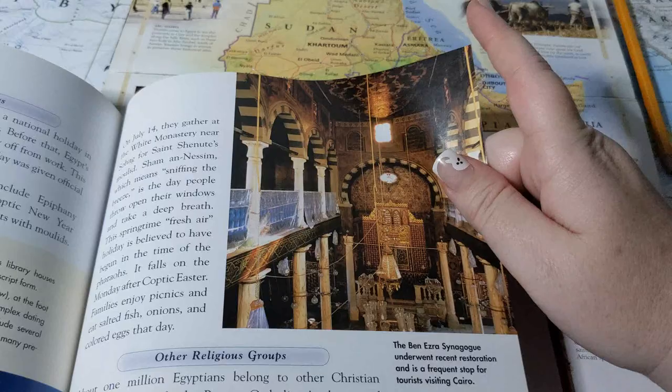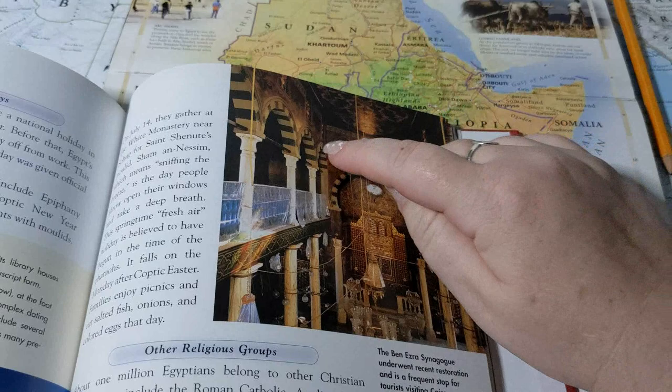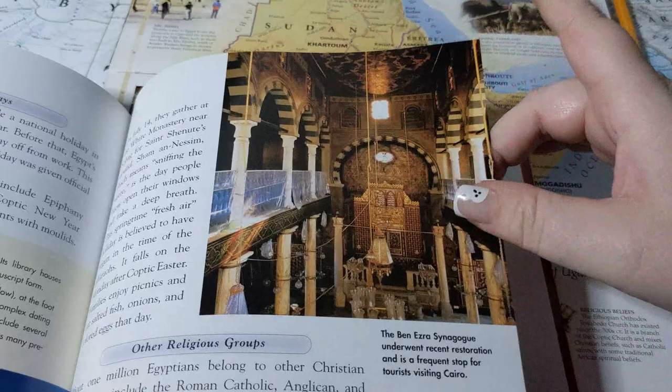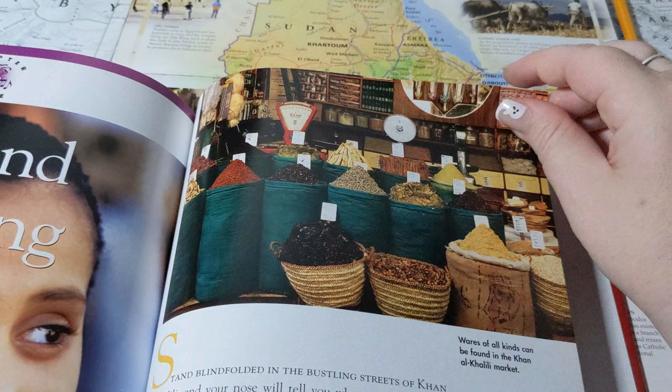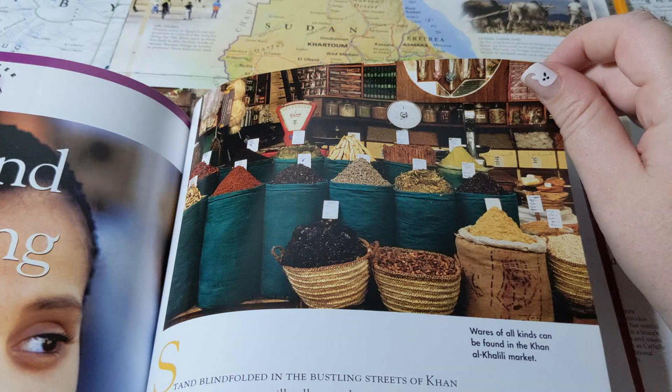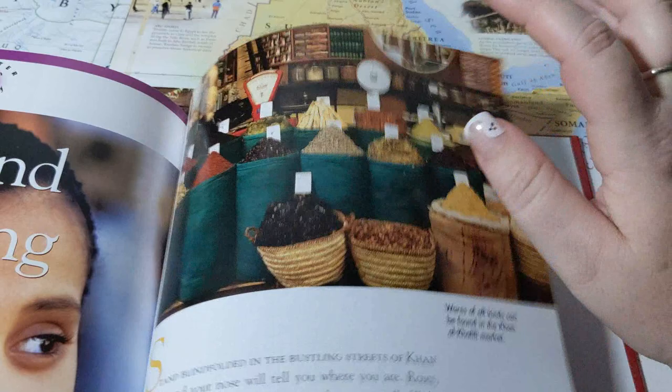This is a gorgeous synagogue. I like this. Very beautiful. Look at all the details there. Gorgeous buildings in Egypt, huh? Nice looking person there. I don't know what to say. Very pretty. I was going to say that Egyptians have been building beautiful buildings since the dawn of time, haven't they? Let's see, lots of different spices and little spices. Breads, it looks like. I'm not sure. Very spicy spices.